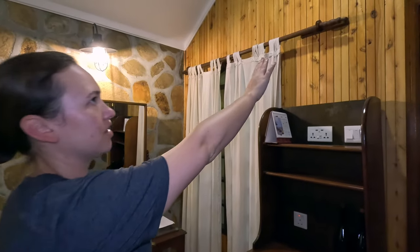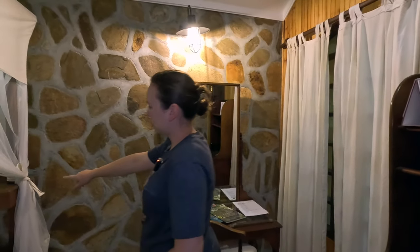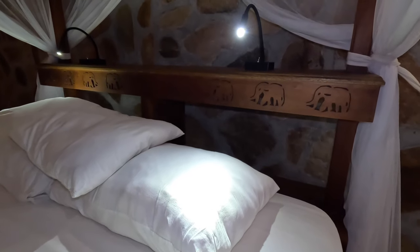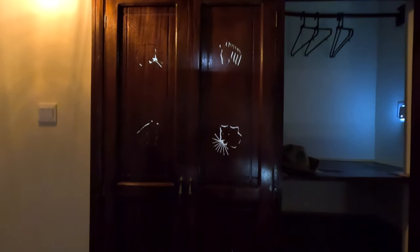I love this stone wall contrasted with this wooden wall up here. And then there are some elephants carved into the headboard here, which is nice. And then on the wardrobe over there, you've got some animal faces carved in, and then the light shines through them. So those are just some nice decorative touches in this accommodation.